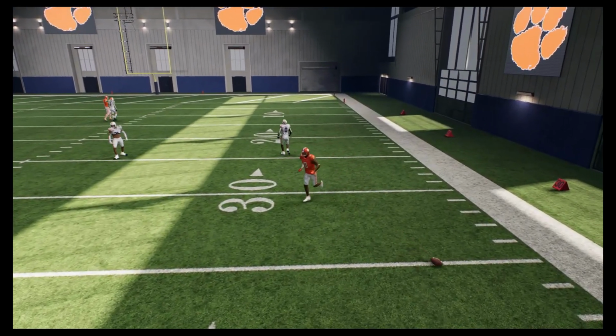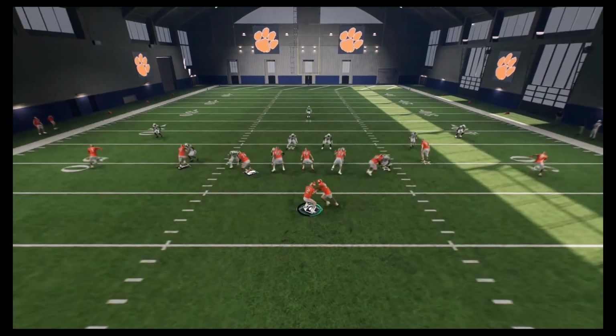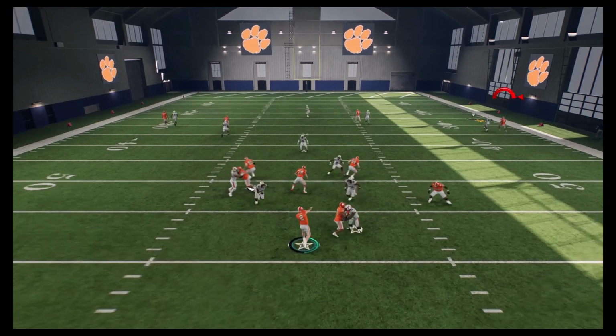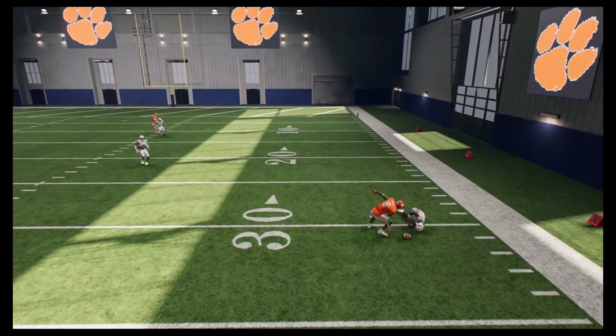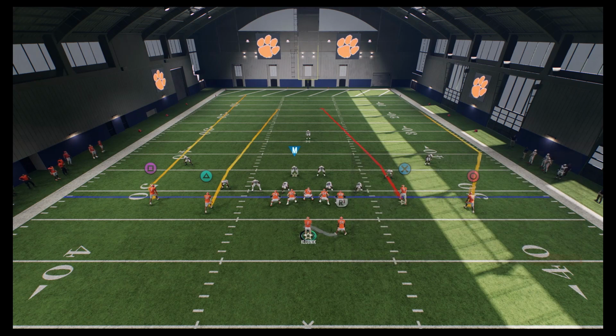See, I'm getting a bad throw with the left trigger. Let me wait a little bit longer on it. Let's get it till he's down the field a little bit longer. Hold that left trigger, pass lead down to the outside. This time we get a bad throw, but we're still able to go up and get it. That's more what it would look like, even though we had that horrible throw from our quarterback.